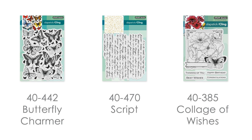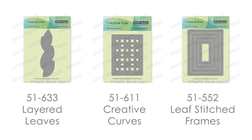Now, her top three dies for this deserted island are Layered Leaves, Creative Curves, and Leaf Stitched Frames. And if you love any of these stamps and dies as much as Virginia, I have listed and linked them for you down in the YouTube description box below.